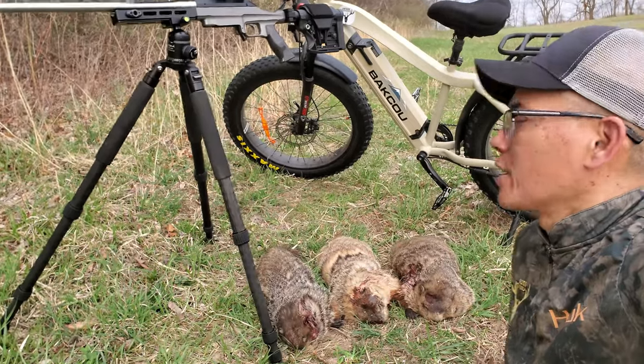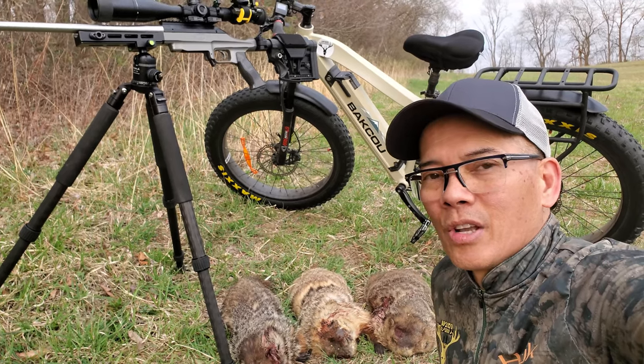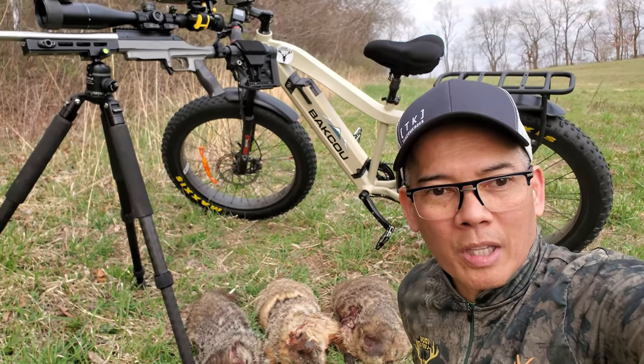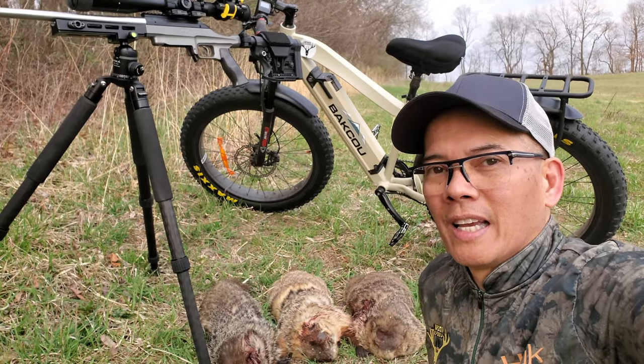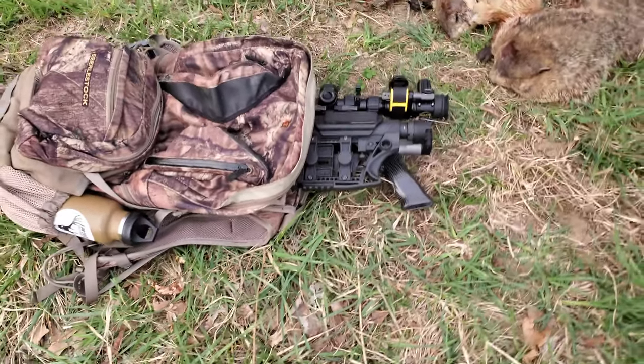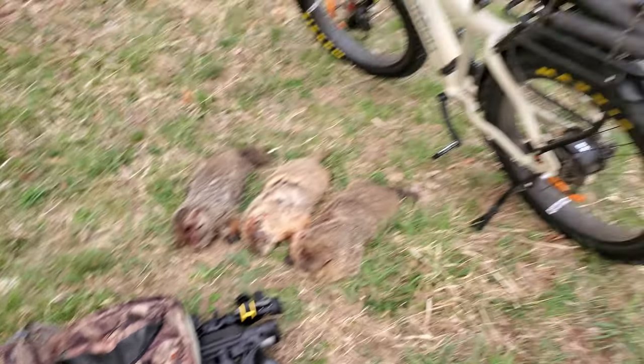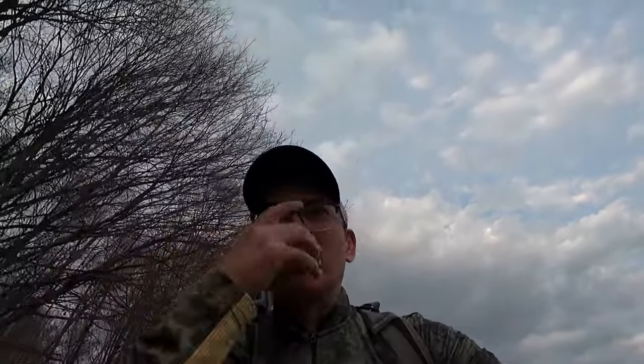Pretty awesome, man. The Baku Flatlander e-bike definitely helped me out, buddy, because there's no way I'd walk. That was probably at least a mile walking up and down that hill. Anyways, that was pretty cool. One thing awesome about that Indian Creek Designs Hero, the chassis folds right up. Nice little package. All right, folks, let's head back to the truck. I think all in all, that was a pretty good success. Baku Flatlander e-bike. Pretty awesome.